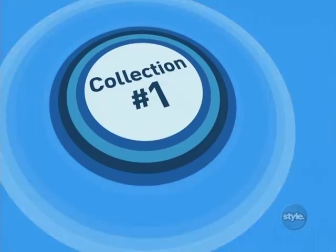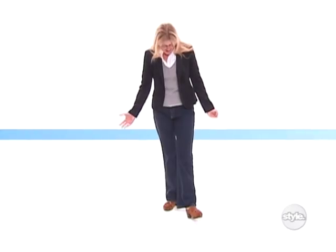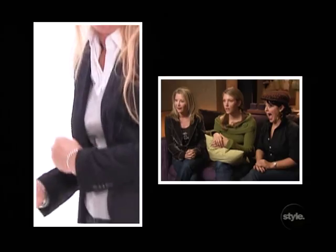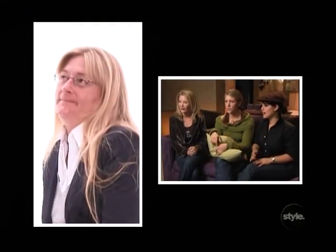Okay. This is sporting new threads from collection one. Oh, this is me. Okay. This is me. I really like the jeans. Jeans are really cool. Oh my. Wow. Whoa. Those jeans are great because they're high rise. They're not low rise for like a young. Right. If the jacket was a little bit bigger, it would, yeah. I think it would look good.